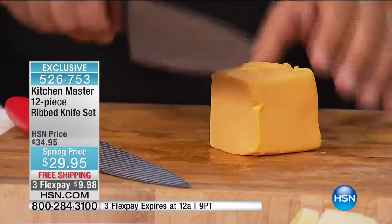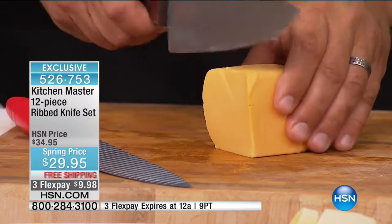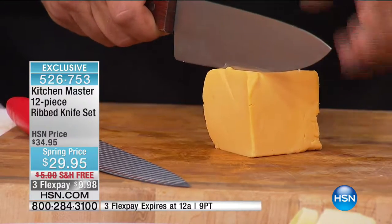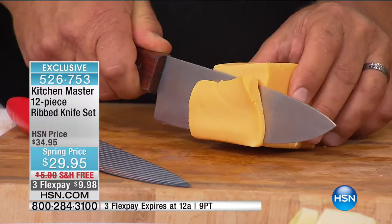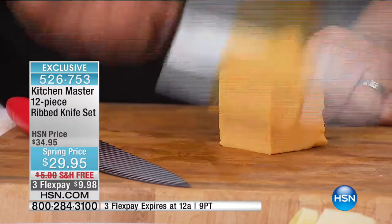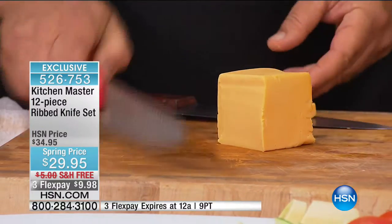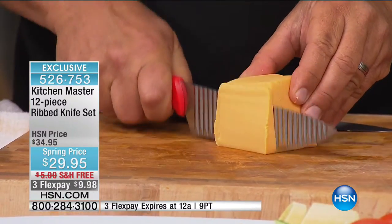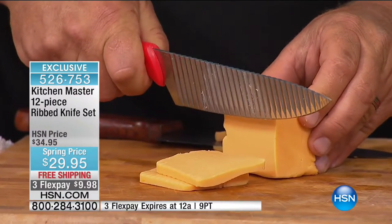Absolutely. Here, have you ever done this? Here's some of that cheese that comes in a box, you know? This is the stuff that everybody loves for mac and cheese, because it melts and gets really ooey and gooey. You ever try and cut that with a regular knife and it sticks to the blade? You'll never get that off of there. You have to peel it off. But I want you to see this, because with that rib design, all you do is slice down. And look at that. Everything slides right off of that blade. It just falls right off.